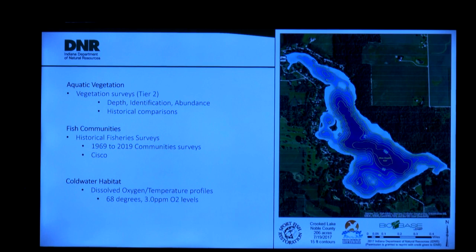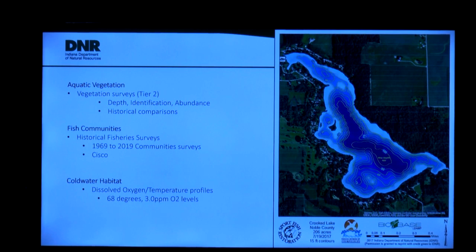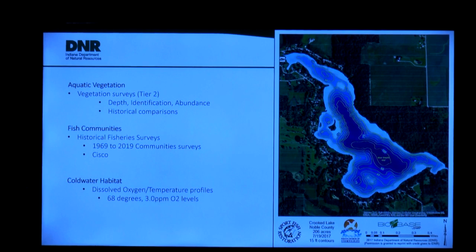Then I'm going to talk just a little bit briefly about fish communities. Like you said, aquatic vegetation is really important to fish communities. And if you live on Crooked, I'm sure you are well aware that you have a fish that is very dependent on good, high water quality, the Cisco. So I'm just going to quickly touch on that. And then at the bottom there, a little bit even with the Cisco, they were talking about the cold water habitat. Again, the aquatic vegetation, the phytoplankton, those sorts of things have a role in allowing that to occur in Crooked Lake. So, aquatic vegetation.